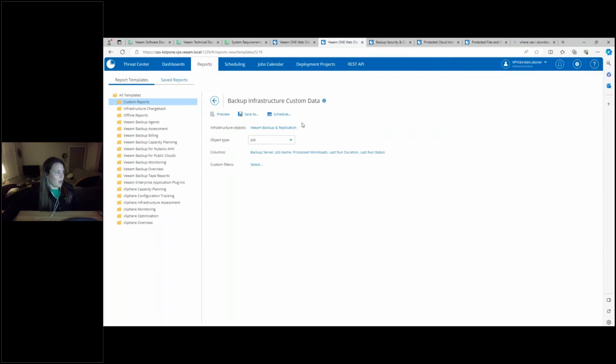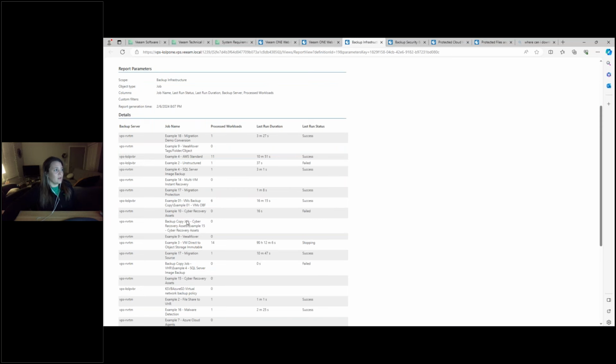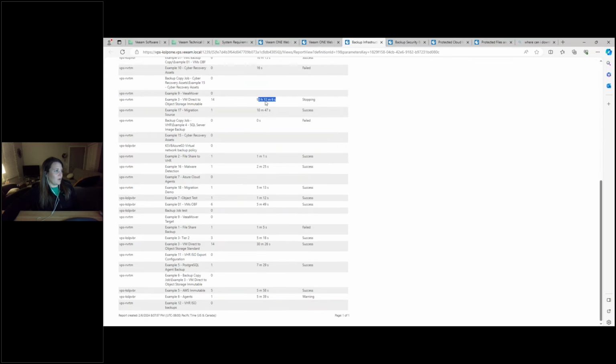So if I click apply and then I go to preview, this might take, okay, it didn't take that long at all. Okay, so as you can see now, I've created this backup infrastructure custom data report. I see my backup server, the names, the amount of workloads that are in that job, how long it took, and the last run status. So if you can see, this one took actually pretty long, huh? And then it didn't even finish. It was stopped before it was finished because it took 90 hours, which is kind of crazy when you think about it. So there was definitely something going on there. But that's one of the things you can do.